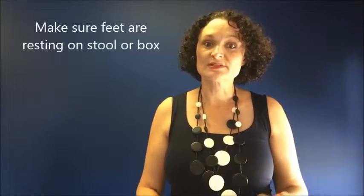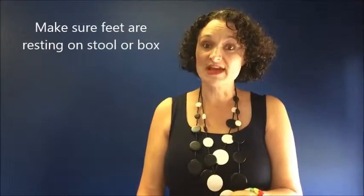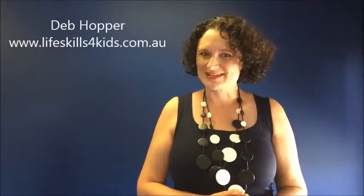The second thing that might need to happen is we might need to put a block or a box or something heavy underneath their seat so they can rest their feet on it. Once their feet are resting on something, they feel much more secure, and so they just feel happier and more stable in their posture. And this can make a massive difference to children's eating.